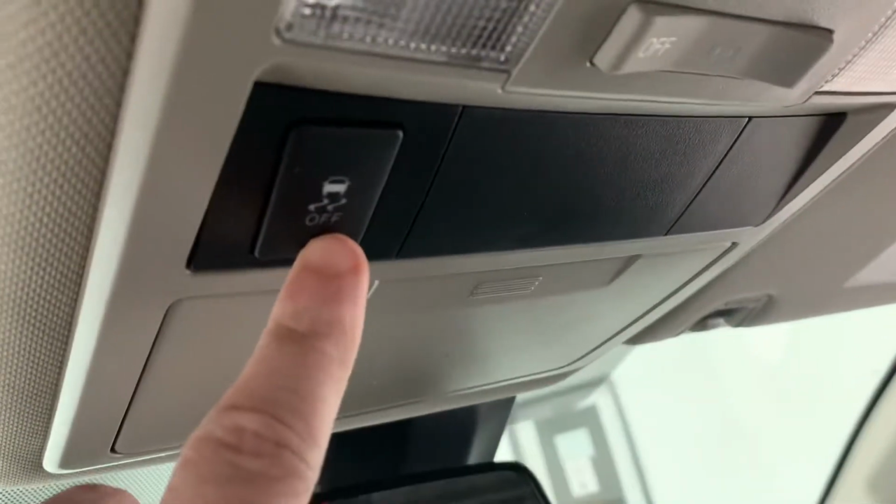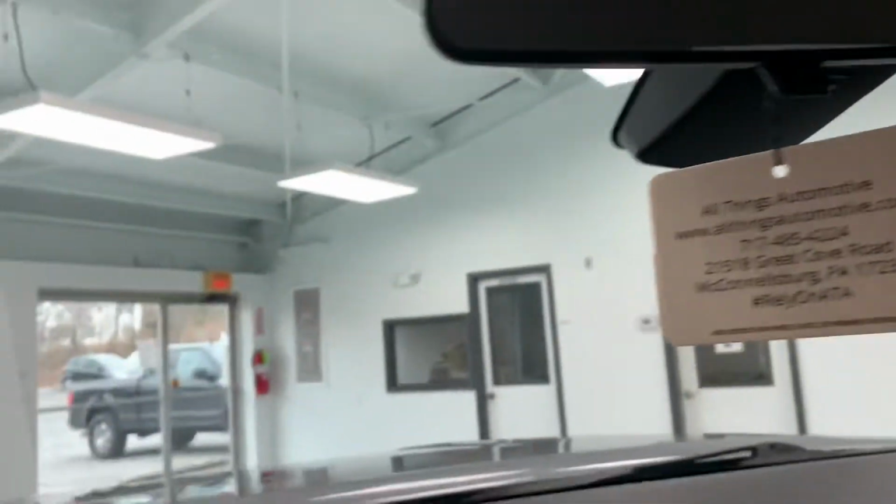Flip dim on the rear view. We got 2 LED map lights. Do have the ability to shut off your traction control up above. No mirror on the driver's side or the passenger in the visor.